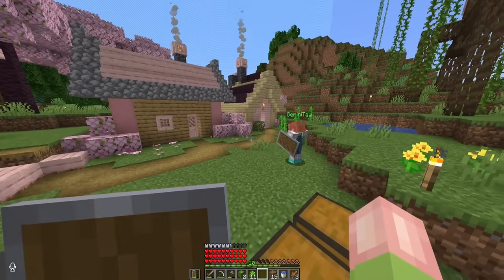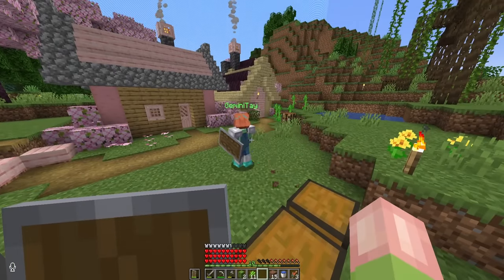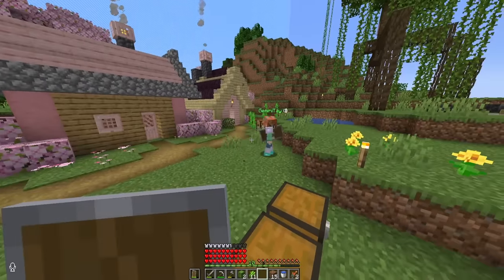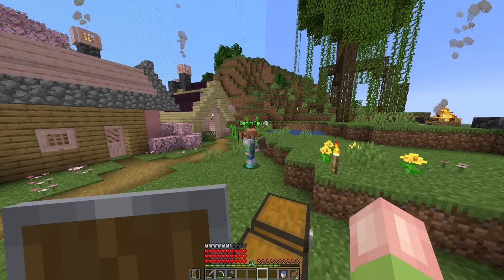Was your nether trip with Impulse successful? Well, I didn't get any leather. I think we have like 4 leather. Ah, okay. We used a lot of gold. We didn't find blaze rods.